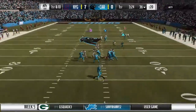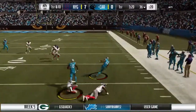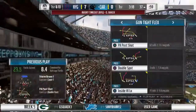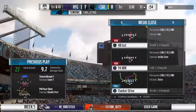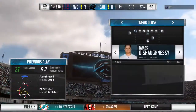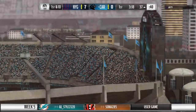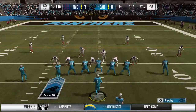This is Newton off the play fake to McCaffrey. Room to run past midfield. He's got a man on the crossing route. That's Moore, and down right around the 37. Line of scrimmage, the 37 on 1st and 10.